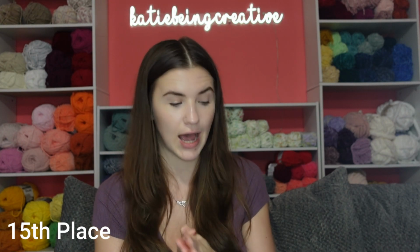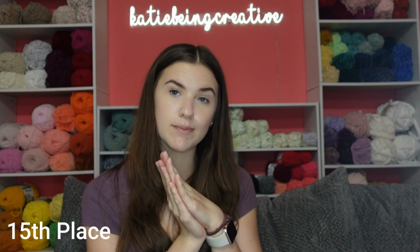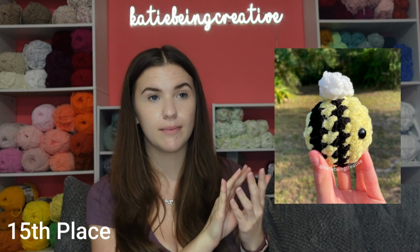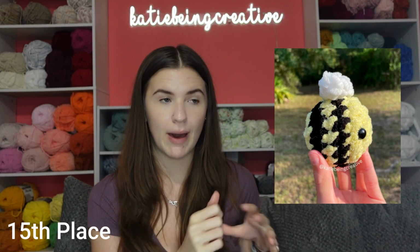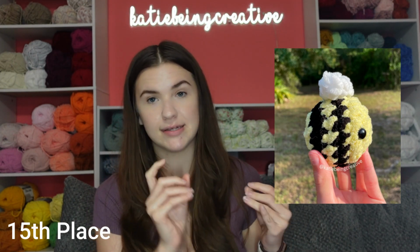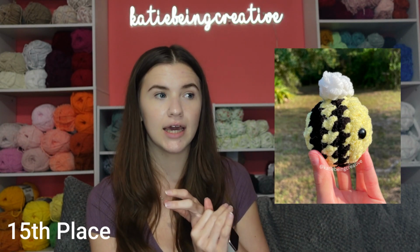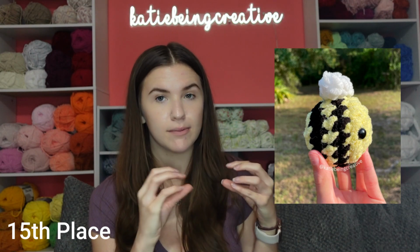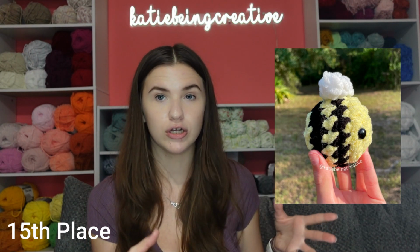All right, so number 15 at the bottom, we have 9 of this item sold, and that is my mini bees. So I don't have one of these here to show you, but this is what the pattern looks like. The mini bees is a crochet pattern that I sell on my Etsy, and it is a no-sew pattern. It is super quick because it is no-sew and it's super tiny, hence the name mini bee. So I have a little minis bin that is $5, and this is included in that bin.